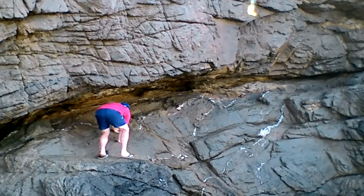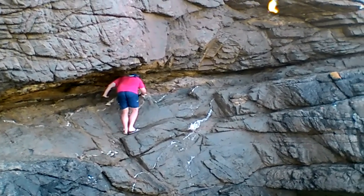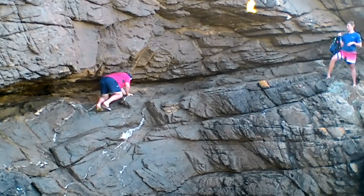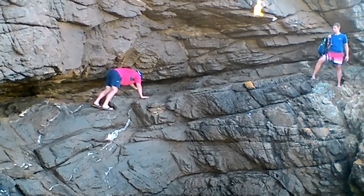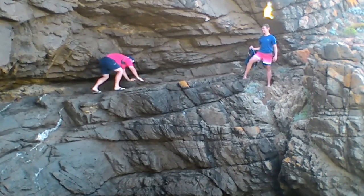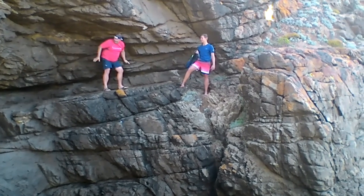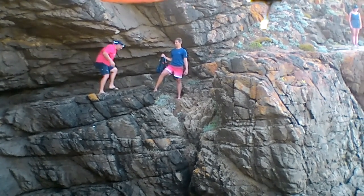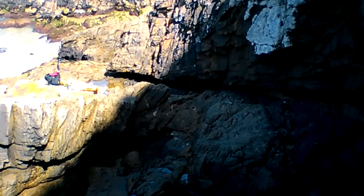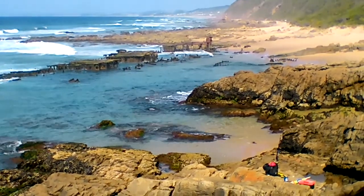There we go, turn the cap backwards so that you can see where not to bump your head. This is a very good demonstration actually. Keep it low. It's about 20 to 9. Everybody's passed through the crawl space. There's the wreck in the background.